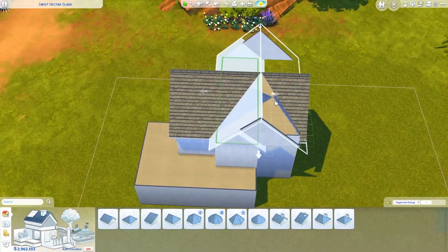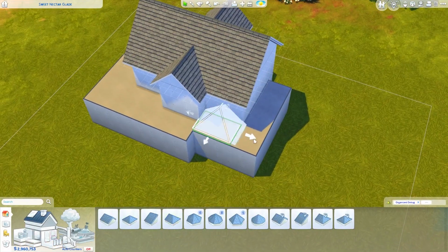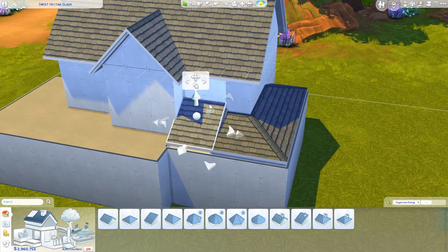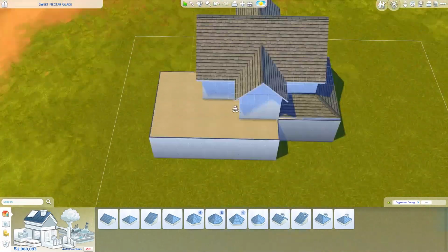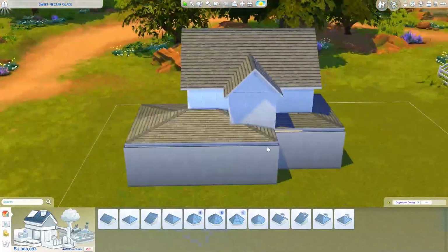So today we are building a cozy farm, a small cozy farm for a small family. I hope you guys will like this build. It is inspired by a picture that I found on Pinterest, and I had a lot of fun with it, although I built it a little while ago by now, but we'll get to that in a second.